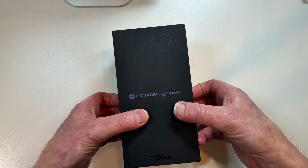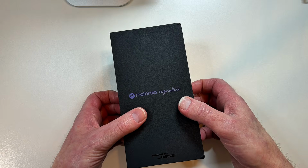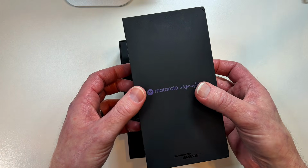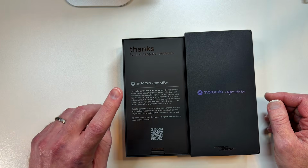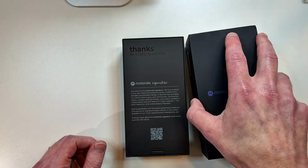Let's go through the memory, though. You can get this in base 256 gigs. You can get it in 512. You can get it in 1 terabyte. Now, the base 256 gig comes with 12 gigs of RAM. And the 512 and 1 terabyte comes with 16 gigs of RAM. This is the 16 gig, 512 gigs of storage.